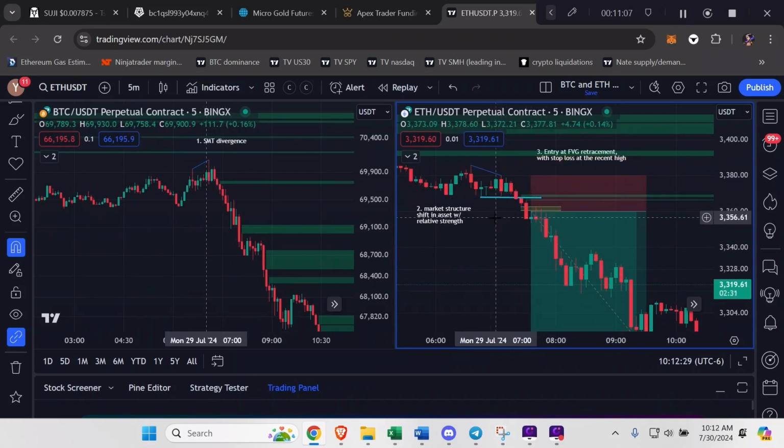So we're looking for this fair value gap retracement. And when I say this, I put relative strength in here. I meant to say the coin that looks like it's going to outperform in whatever direction we're trading. So hopefully that doesn't confuse you guys. It's technically relative weakness, but it's likely to outperform in this down move.